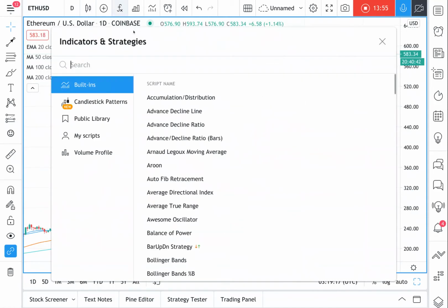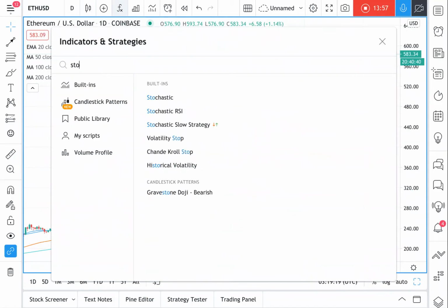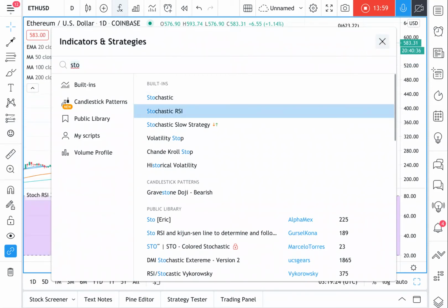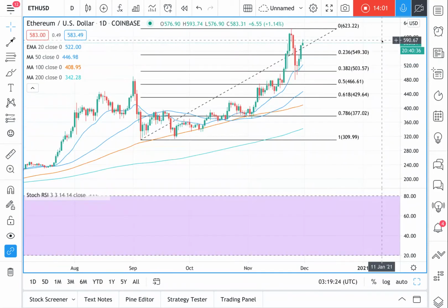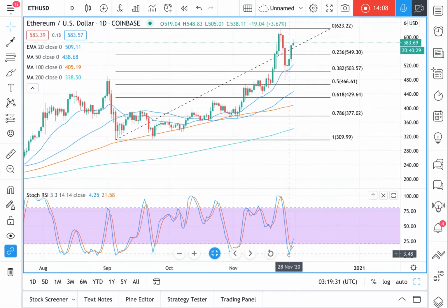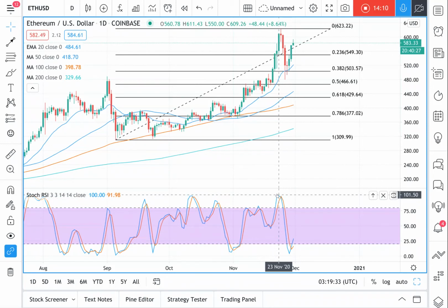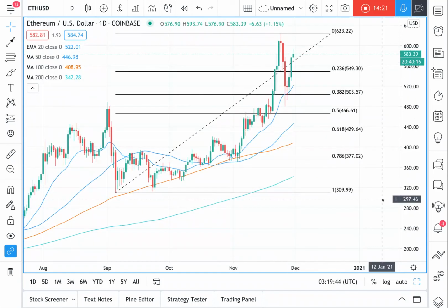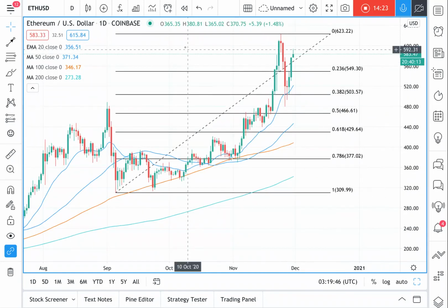I'll have a quick look at the stochastic RSI. I just think that sometimes gives you a good idea of where we are in a certain movement, whether we're going to remain bullish. We're on the way back up. See, we had a high there, and then we had this lovely dip, and now we're on our way back up, and it doesn't usually go up and then go sideways. So I'd be surprised. I think that this is going to remain in an upward trajectory. Well, that's a good look at Ethereum.